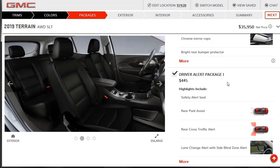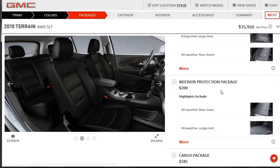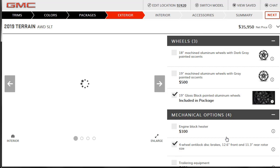It gives the vehicle all the safety stuff that you want. And then I also got the driver alert package 1, right? That has the rear cross traffic alert, the blind spot, everything. I skipped over the floor liners and the interior protection packages. Those are just mats and stuff. You can order that at the dealer anytime. This cargo package, all that stuff. Roadside safety, we don't need flares and first aid kits. So that said, let's move on to the exterior.